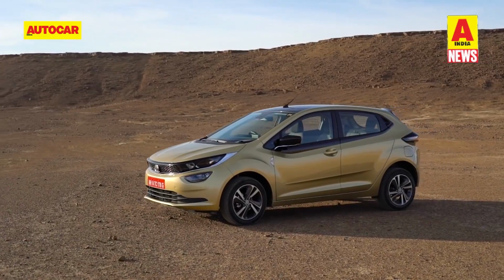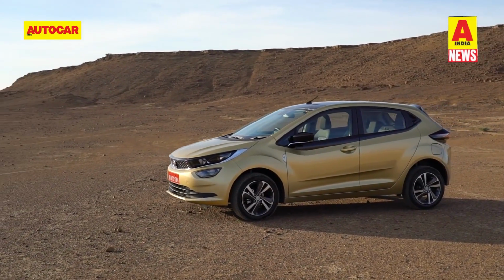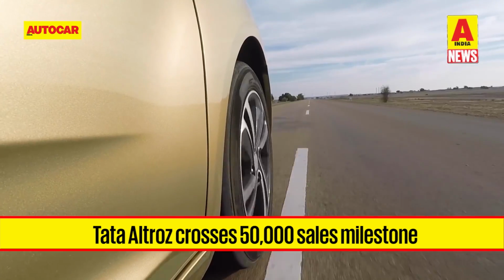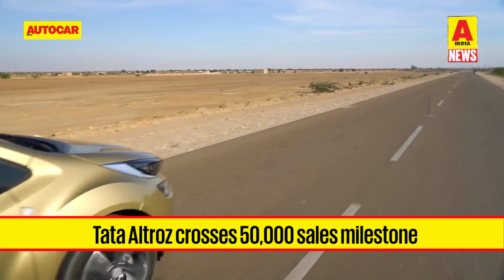It was launched at the start of last year and has recently received a turbo petrol engine option. I'm talking about the Tata Altroz, which has crossed a major sales milestone. Tata Motors has announced it has sold over 50,000 units of the Altroz premium hatchback in a little over a year since its launch in January 2020.